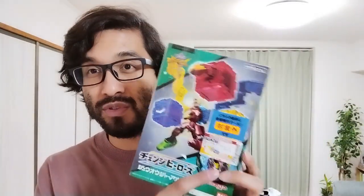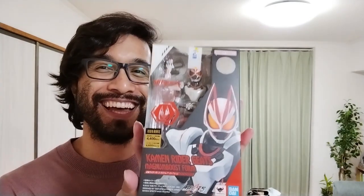There was the Ninja one, and that was at the same price too, but I was like, it still does not look good. So, I do like Geats, and cubes are fun. And of course, we got the brand new Kamen Rider Geats Magnum Boost Form S.H.Figuarts.